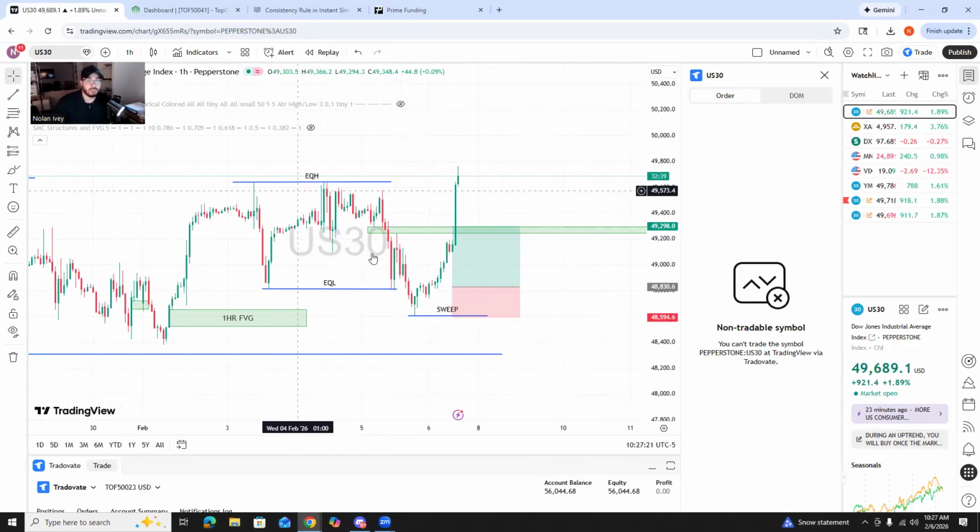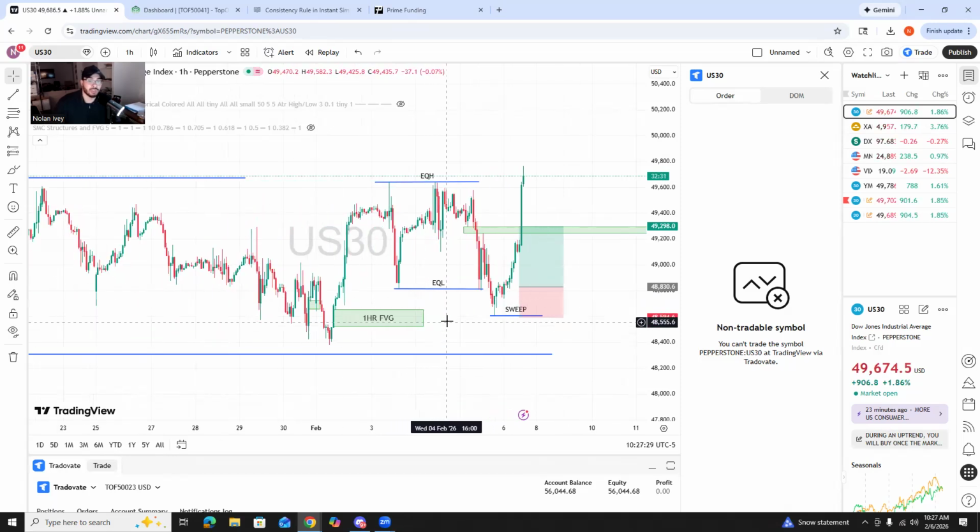But anyways, let's come more to the trade that I took pretty much late last night. It was like 2 or 3 o'clock in the morning when I took this trade setup, and it just absolutely exploded once 9:30 a.m. hit. So I have a fair value gap down here, with equal highs and equal lows being built into the market. The market came and created these equal highs and equal lows.